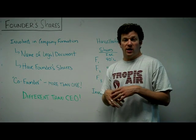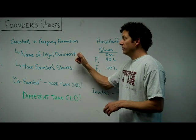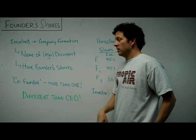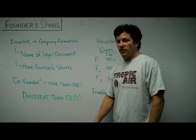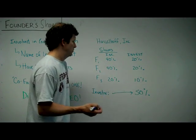It's the shares that are created at the very beginning of the company as it's incorporated. The important thing here is if you're a founder, your name's going to be on those legal documents somewhere in incorporation, and you'll end up with some percentage ownership of the company. You'll end up with shares. Of course, there can be more than one founder, and they don't have to be the CEO. Those things lead to how the company is split up, sort of those relationships.